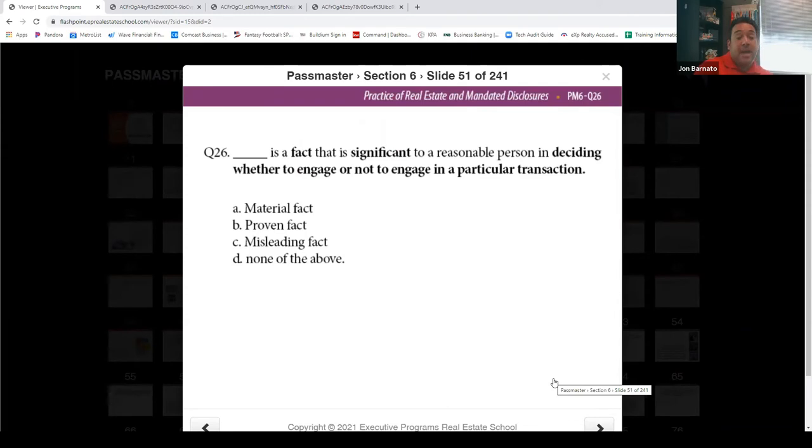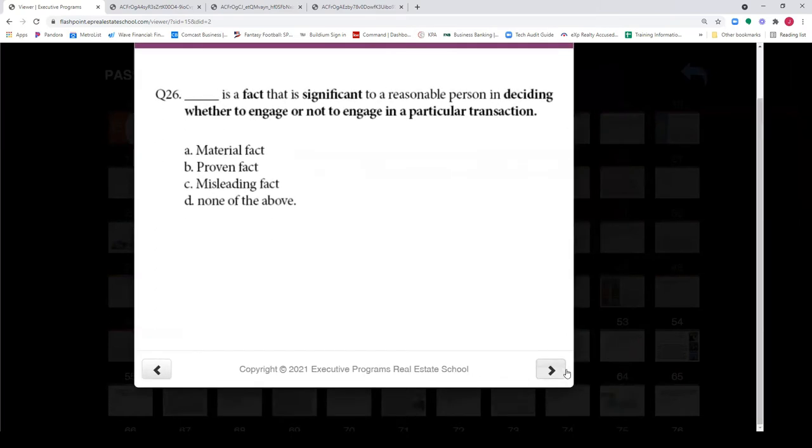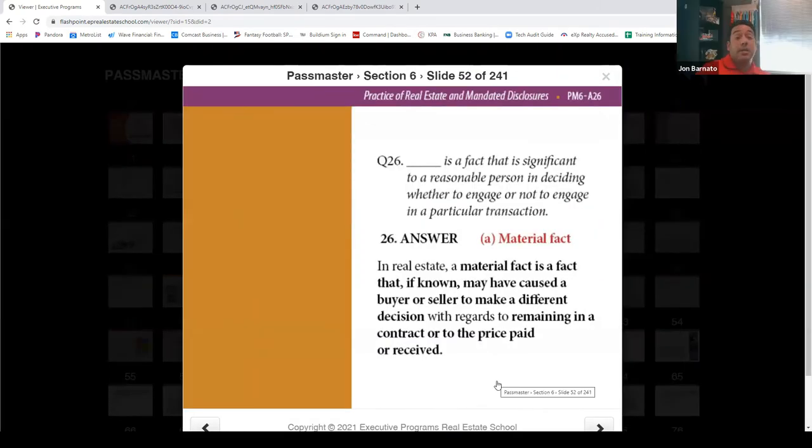Blank is a fact that is significant to a reasonable person in deciding whether to engage or not engage in a particular transaction. A. Correct, A. Oh, good job. So material fact is an important term in real estate. A material fact is something that would affect the value or desirability of the property, right? And so when we tell clients filling out the TDS, they've got to disclose any material facts about the property that affect its value or desirability, right?